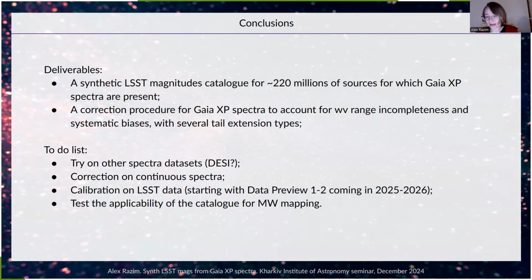Or if some differences are noticed, then at least we will know how to take them into account when we are making our distance ladder calibration, when we join different datasets, the ones that are applicable in the nearby environment near the Earth, and for the stars that are farther away. So these are several applications that we are probably going to try in the next year or so.